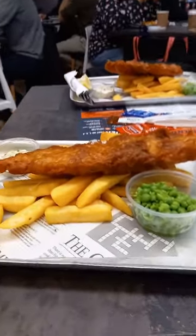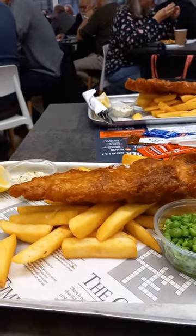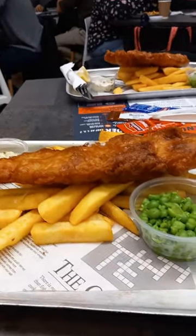Time for lunch. The good thing about this event is that there's so many different places to eat inside the halls where it is, and also outside there's a Starbucks, and there's also like two Wetherspoons. So yeah, really great.